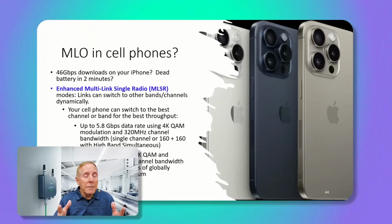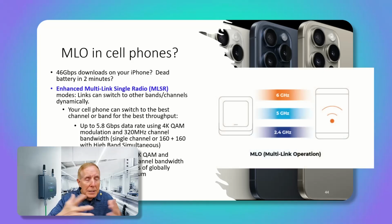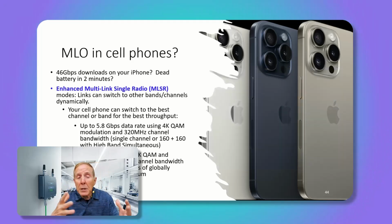In higher end phones, they're going to have what's called enhanced multi-link single radio, where they look at the bands, find the best band with the least amount of interference where they get the best throughput, and they'll simply switch to that band. If that band gets congested or has interference, they'll quickly switch to another. So again, you're going to get better throughput overall if the technology is in the phone and in the access point.